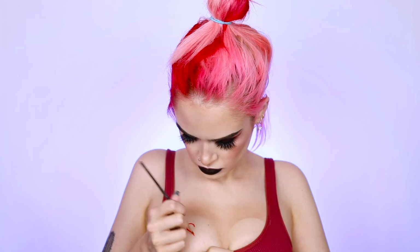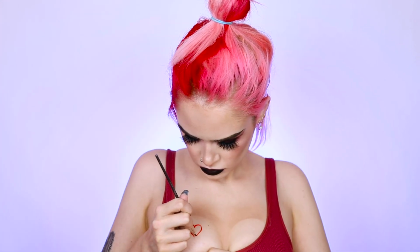Now she has a tattoo on her boob that says Chucky. I'm gonna attempt to do that, but my dress actually is cut a little bit different, so it's gonna be a little bit smaller. I'm just gonna be taking some red body paint. Mine's gonna look so tiny compared to hers.